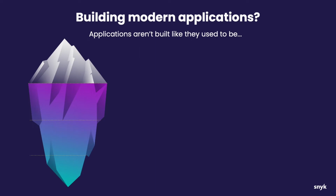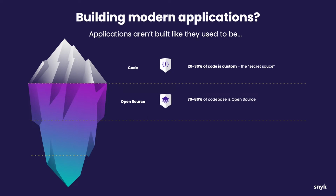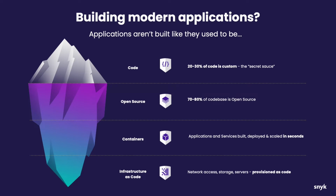So what does this mean? What does my application look like today? Well, around 20 to 30% of my code, the glue that holds together these open source components, that secret sauce, is proprietary. The rest of my application largely consists of open source components. These are all the libraries that meet common use cases that the community has provided. I might be packaging these applications into containers for the interest of portability and standardization across different hyperscale providers, and deploying those containers into infrastructure defined as code. So infrastructure is now part of my application.